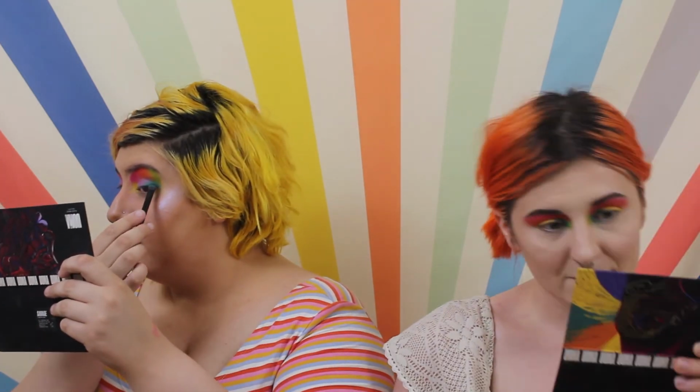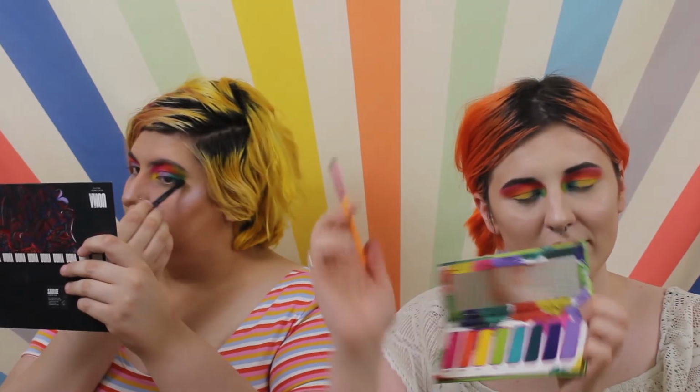I wasn't sure because I wasn't looking over, so I was just hearing the shade names, and I was like, oh. Well, I'm going to keep that train going, and I'm going to go into shade Uranium with this little Morphe brush. I'm going to put that on my lower lash line. I'm going to take this clean blending brush, and I'm just going to blend it all together.